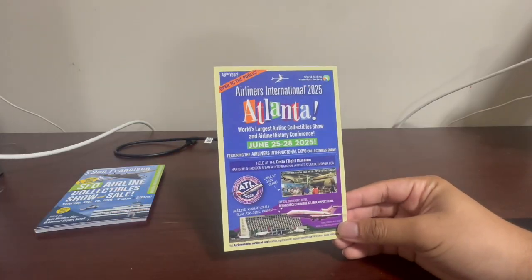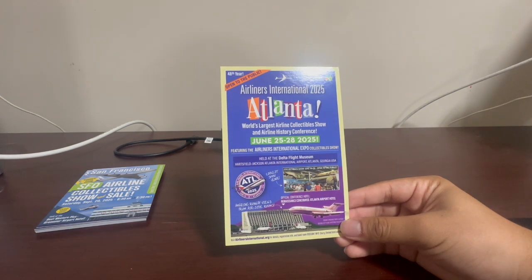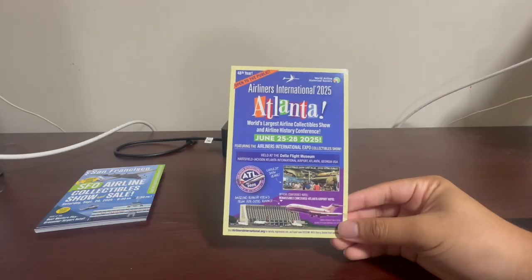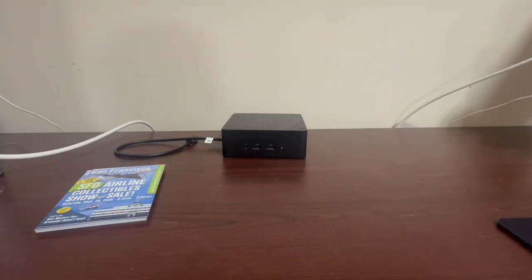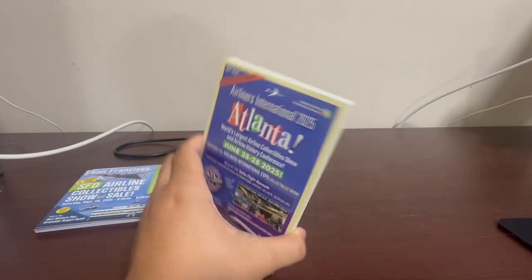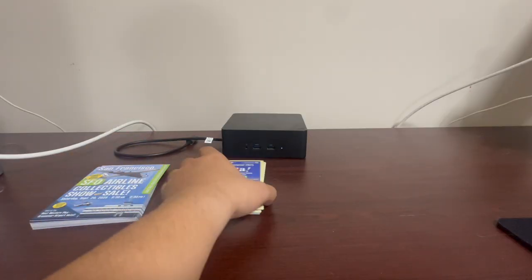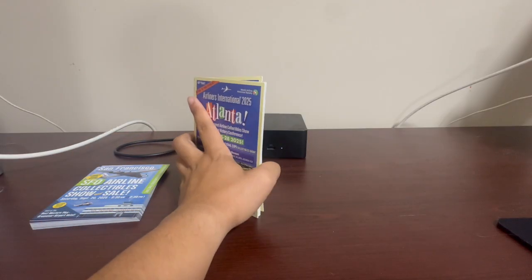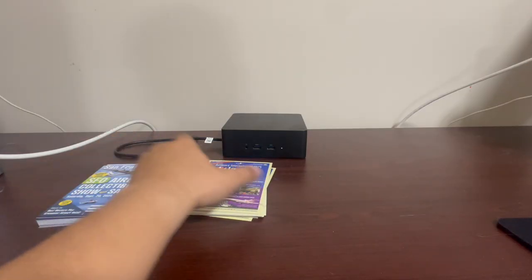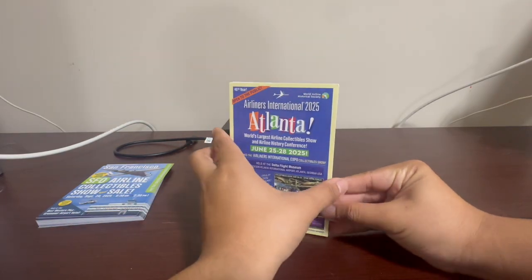Really nice to attend this Airliners International Convention for the third time in a row. Of course, my first one being in Dallas, my second one in Kansas City, and this year will be my third one here in Atlanta, Georgia. And honestly, because of this, I do got a bunch of stacks, so I will have to just stack and hand this out to various other local people who are interested in this convention. So yeah, a lot of stacks for the SFO show for September 20th and Airliners International 2025, because those are two big events.